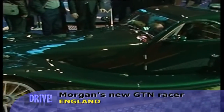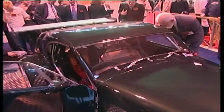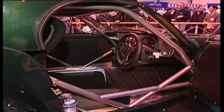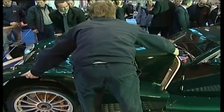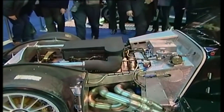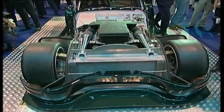The quirky and independent British car company Morgan has shown off its new racing model. The new GTN racer has already been approved for entry in the Le Mans 24 Hour. The Morgan car has always been a distinctive sports car, but this new model is built for the racetrack. It features a 4.4-litre BMW V8 engine, a 6-speed sequential gearbox, and hydraulic power steering. It's the first production competition model to be built by Morgan and is basically delivered fully race prepared.